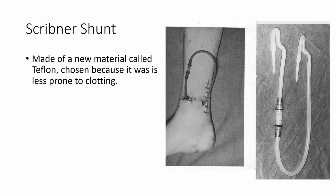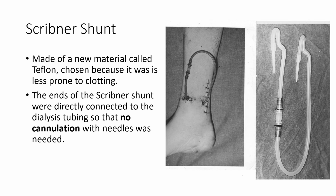The Scribner shunt was made of a new material called Teflon, which was recommended to Scribner by one of his colleagues at the University of Washington, and chosen because the surface of Teflon was so smooth that it was less prone to clotting. The ends of this tube were inserted into an artery and into a vein, and then the blood continuously flowed through them in a shunt that was externalized. In this picture, the shunt is present in a leg, but most often it was put in the arm. In this way, the connection between the two tubes could just be unscrewed and directly attached to the dialysis line so that no cannulation of this shunt was needed.